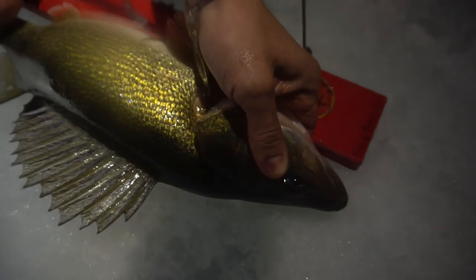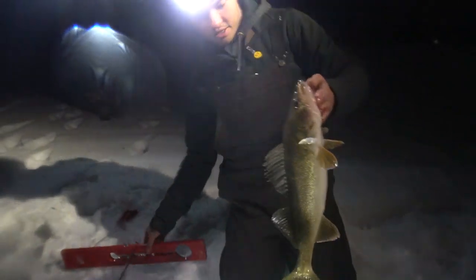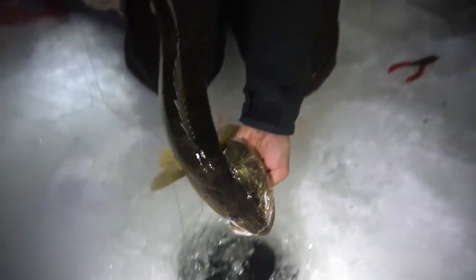Well, this fish is 21 and a half inches. Almost 22. 21 and a half inches, which means it is in the slot on this lake. So, it's gonna have to go back. One last good look at this beautiful fish. Nice slot. Hopefully we get some bigger ones. 21 and a half.